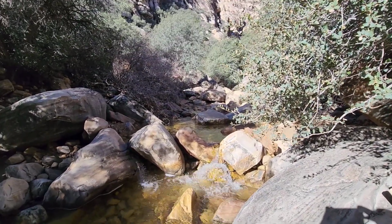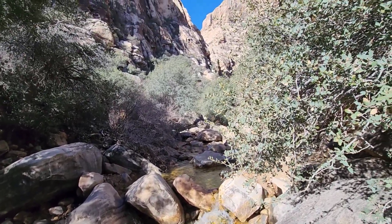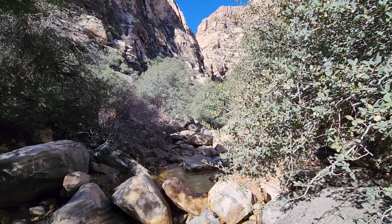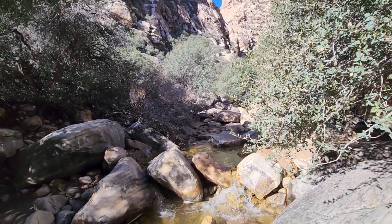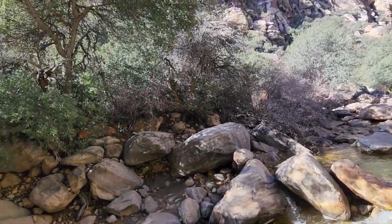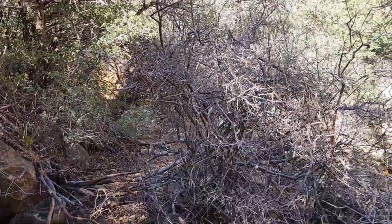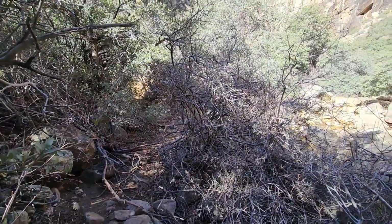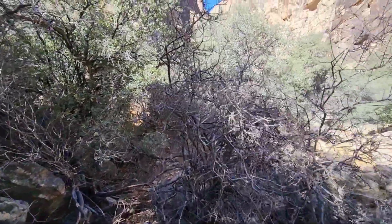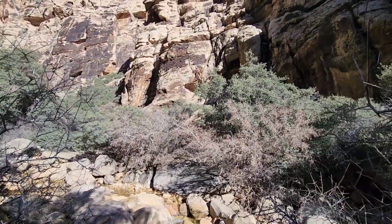So the question here, and at so many other places, is whether to find a way along the left or the right side of the creek. Still trying to keep my feet dry. Okay, left side does it for now. Yeah, I think the right side would have given out.